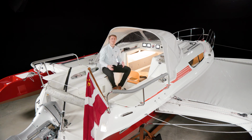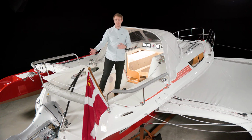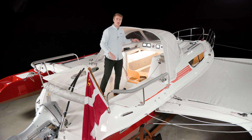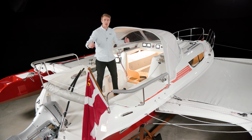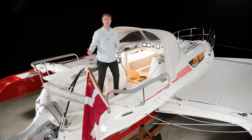So as you can see, you can sit here, sheltered from the wind and spray, and sit comfortably and enjoy your ride. As another option, we offer this cockpit tent. This cockpit tent you can combine with the spray hood, so you have a nice outdoor area here in the cockpit when you are in the marina. I'll now demonstrate how to set up this cockpit tent.